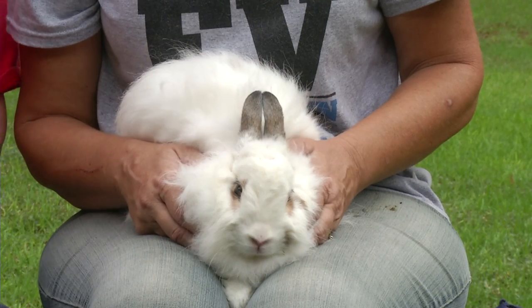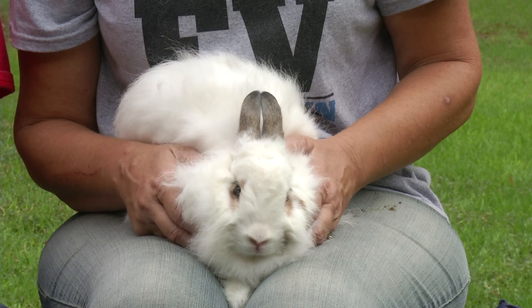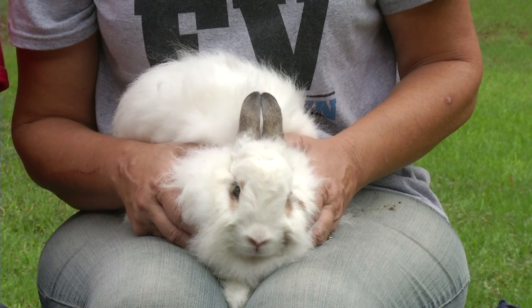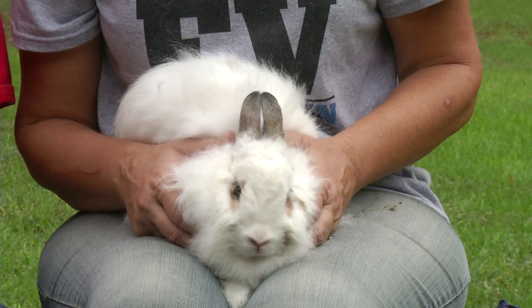Gorgeous rabbit. Oh, isn't she beautiful? This is little Peach, and she's got this beautiful hair. I think she's part Angora. She looks like it. She's just adorable. She is a beautiful rabbit, just like all the animals here at the Irvine Animal Care Center. She's looking for a great home.